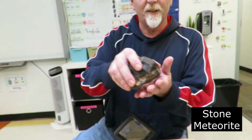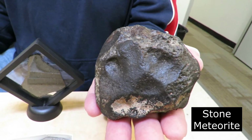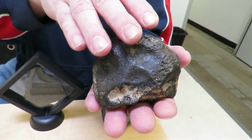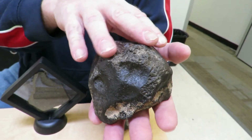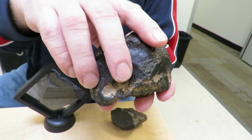This is a big stone meteorite. This is from Algeria. This is NWA, Northwest Africa 869. This is one of my favorite stone meteorites just because of the burnt fusion crust on it. It looks very beautiful. They have good weight. They contain about 7% nickel and iron in them.